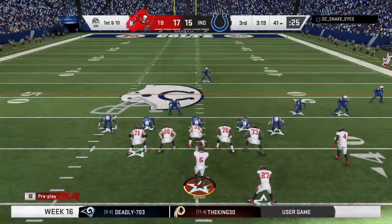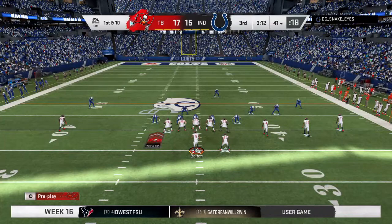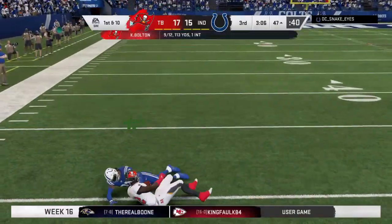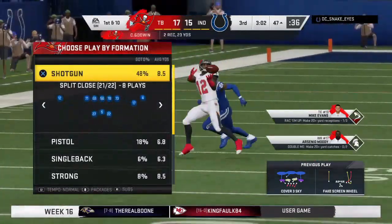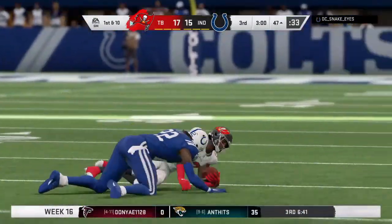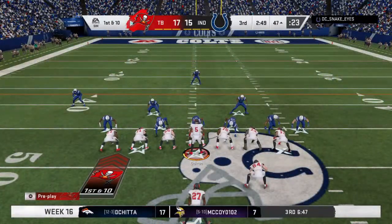One play has them up past the 40 already, and another 1st and 10. Operating from the gun. Bolton looking for Godwin, and he's got him complete. And he'll be taken down, but not before he works it past the 50. That's good for a Buccaneer first, a pickup of 12 yards. Back-to-back good plays have them on the move on 1st down.